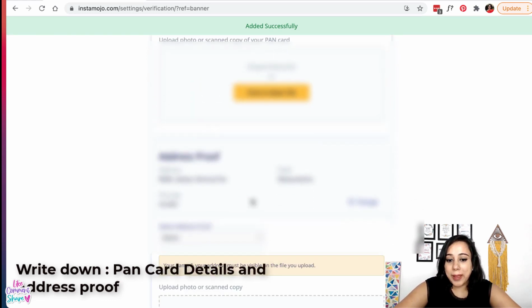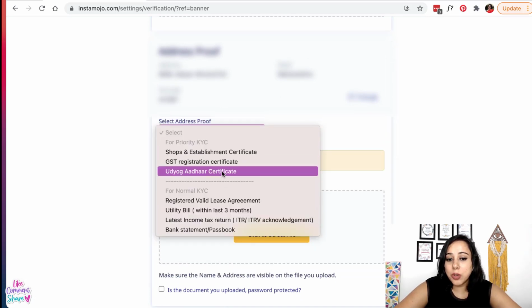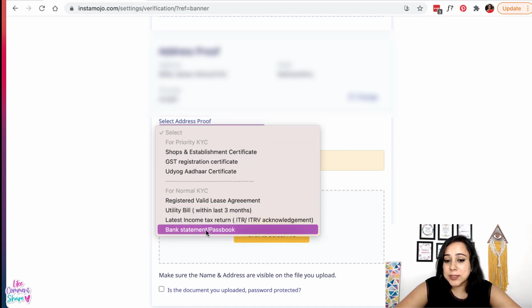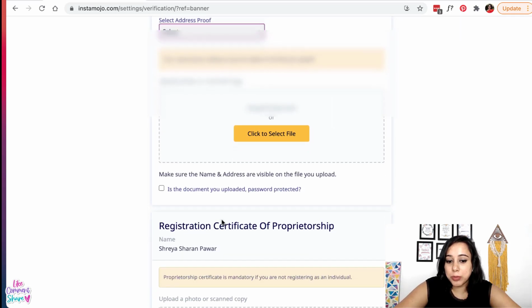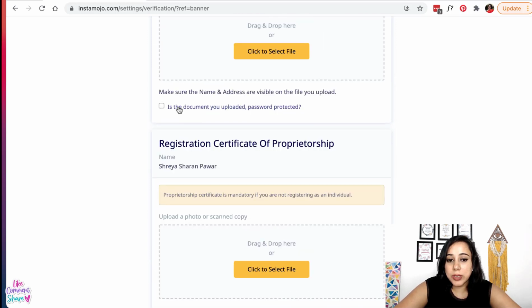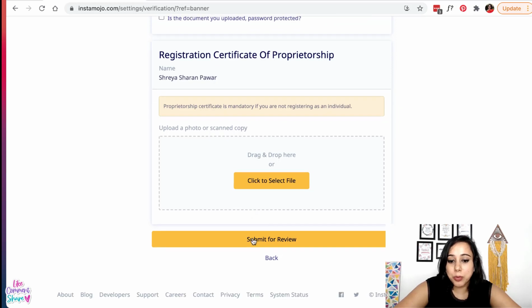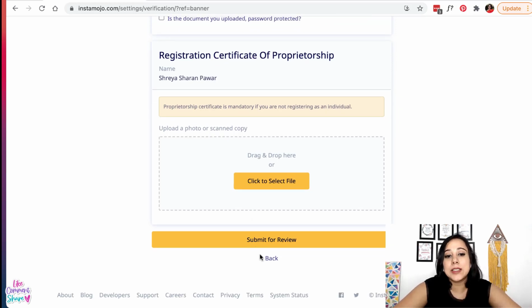Here you need to upload your PAN card details and your address proof. If you have your Udyog Aadhaar certificate, you can upload that. Or if you have your bank statement or your passbook, you can upload that. All right, so that's it. This is super simple. If you have your proprietorship certificate or your Udyog Aadhaar certificate, upload that and click on submit for review, and that's it. That will get done, and then there won't be any limit on the amount of payment that you can accept.